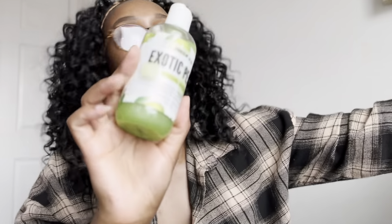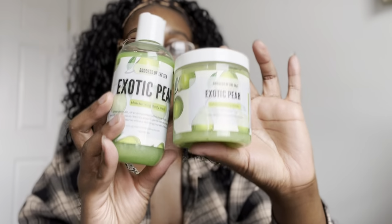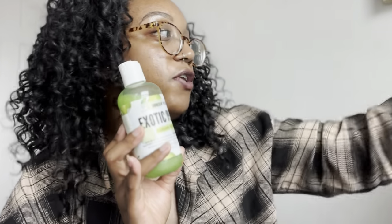The last layering combo is my scent of the day. Started off with my Goddess of the Sea Beauty Exotic Pear Body Wash and Body Scrub. This has the fragrance notes of apple, pear, brandy, and sugar. I can't wait to wear this more in the fall.